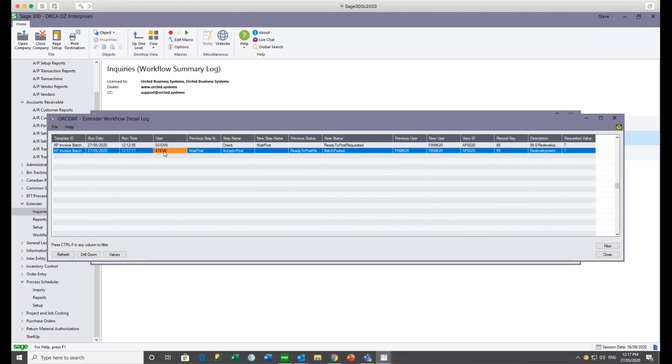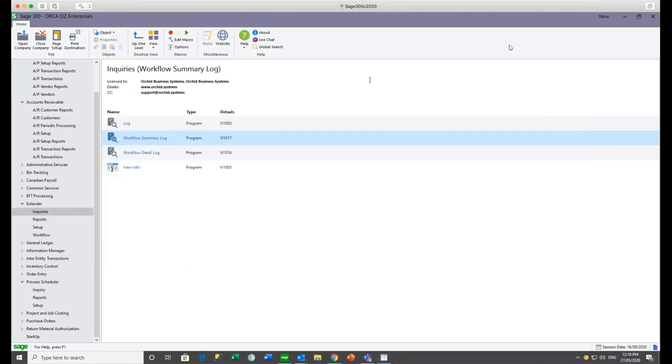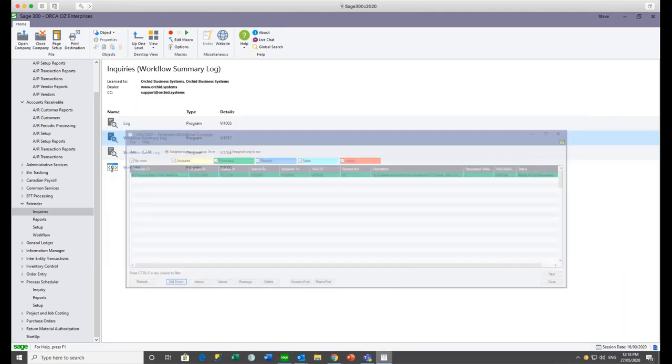And this workflow log can be viewed by anyone who has access to the workflow log, and indeed auditors down the track if they want to see who submitted, who created, and who posted batches as a history. So Sue would have got the message, an email message to say that it's now been posted.